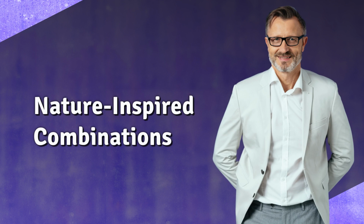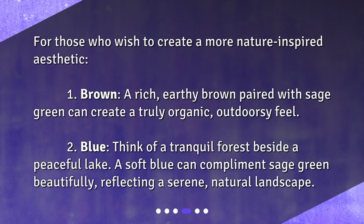Nature-inspired combinations. For those who wish to create a more nature-inspired aesthetic, 1. Brown. A rich, earthy brown paired with sage green can create a truly organic, outdoorsy feel. 2. Blue. Think of a tranquil forest beside a peaceful lake. A soft blue can complement sage green beautifully, reflecting a serene, natural landscape.